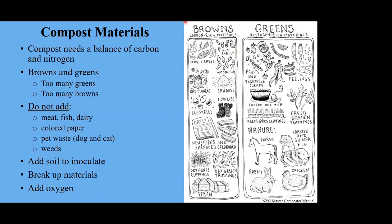And you can see from this graphic, that's things like dried leaves, wood chips, sawdust, corn cobs, eggshells, newspaper and cardboard, and dried grass clippings and dried gardening trimmings. And then nitrogen-rich materials are known as greens. So that would be anything from this side where you have basically your fresh fruit and vegetable scraps and peels, coffee and tea, fresh garden trimmings, fresh grass clippings, and even manures from certain animals like horses and rabbits.